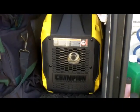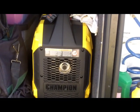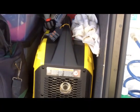I've got my new generator now. It's a Champion generator, and I'll be telling you more about that very soon. That was an absolutely phenomenal purchase. I had it running a heater yesterday as I was burning it in.